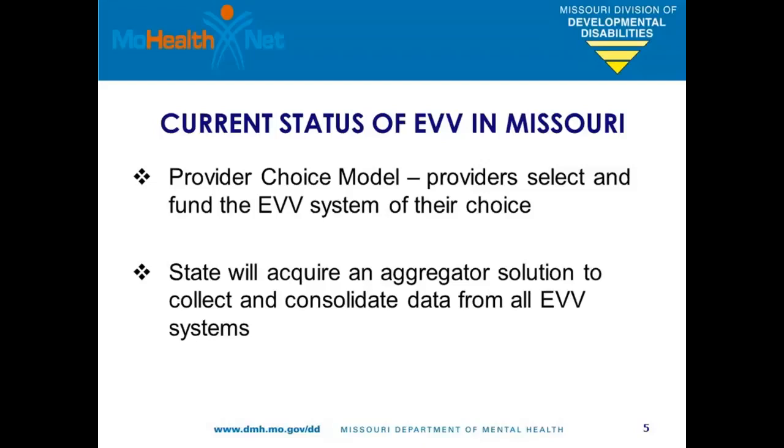So what an aggregator is, I like to describe it kind of as a funnel. It is just a system where you take all that information from all the different EVV vendors and you pour it into the top of the funnel. The aggregator system is going to take all that differing information and normalize it and make it standard so that it can provide that information back to us in a format that's consistent no matter what it looked like when the EVV system put it in there.